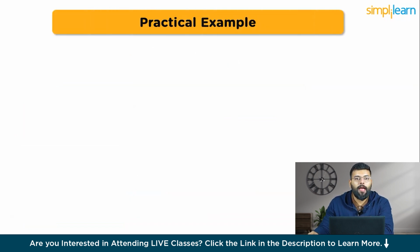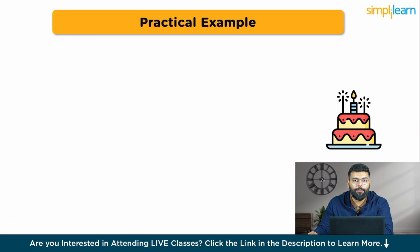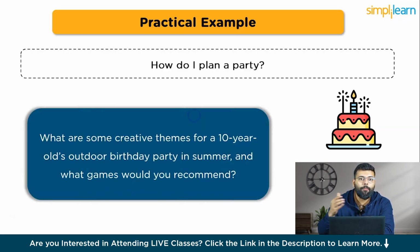So let's move to the next one and we'll see a practical example for a prompt. Suppose you are using AI to plan a birthday party. A vague prompt might be, how do I plan a party? And this could lead to a generic checklist. However, a well-crafted prompt can be like, what are some creative themes for a 10-year-old's outdoor birthday party in summer? And what games would you recommend? This prompt will likely result in more specific and actionable ideas. So this is how you can generate a prompt. Prompt engineering is essentially about making AI work smarter for you, transforming complex tasks into simple, enjoyable activities. It's a skill that enhances your interactions with technology, making every AI encounter more effective and engaging.